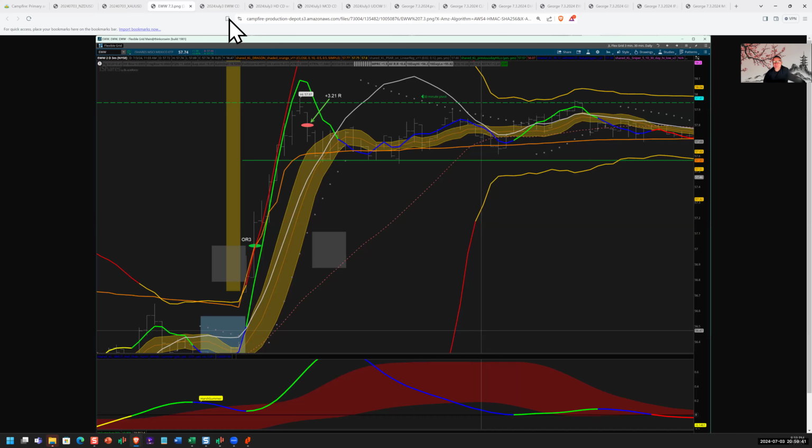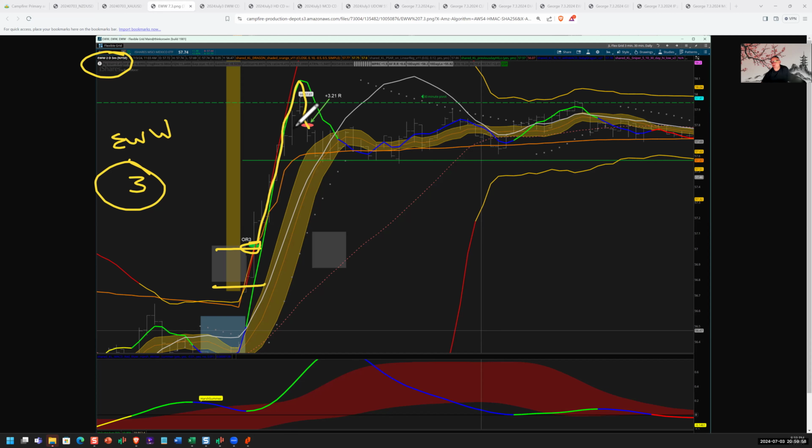Here's Jonathan, and he's working EWW on the threes, OR3 entry. He accelerates and takes the exit here for 3.2 instead of letting it come down to the skin of the dragon, and closes up shop after an hour and says that's a good day at work, so why not? I do not disagree.